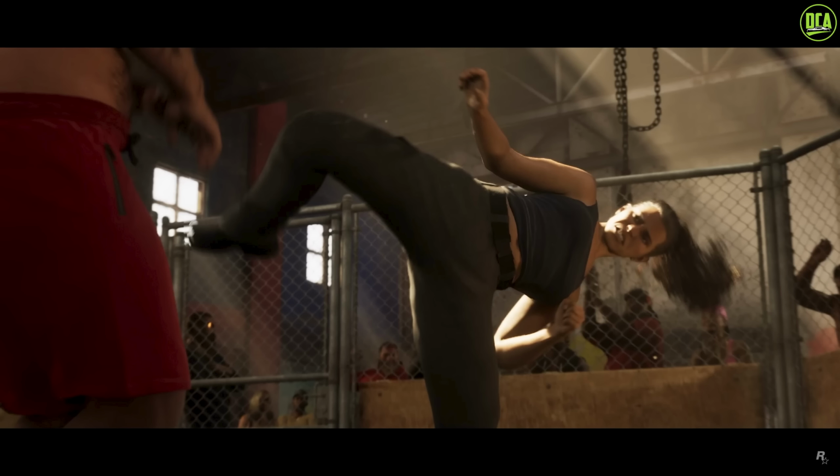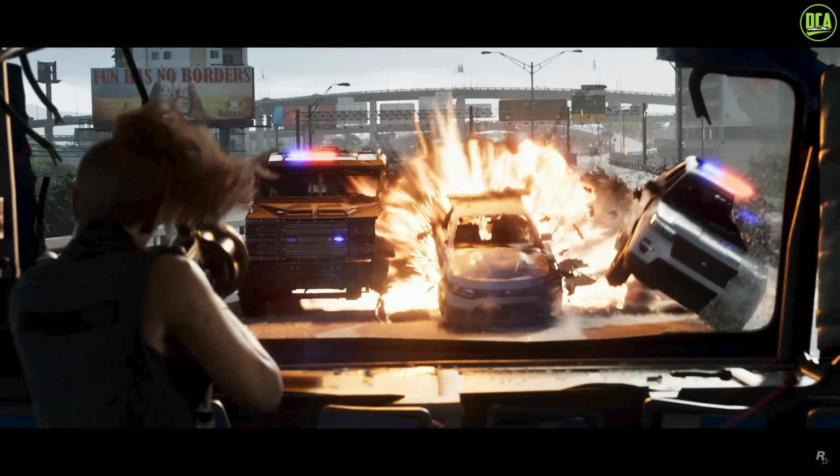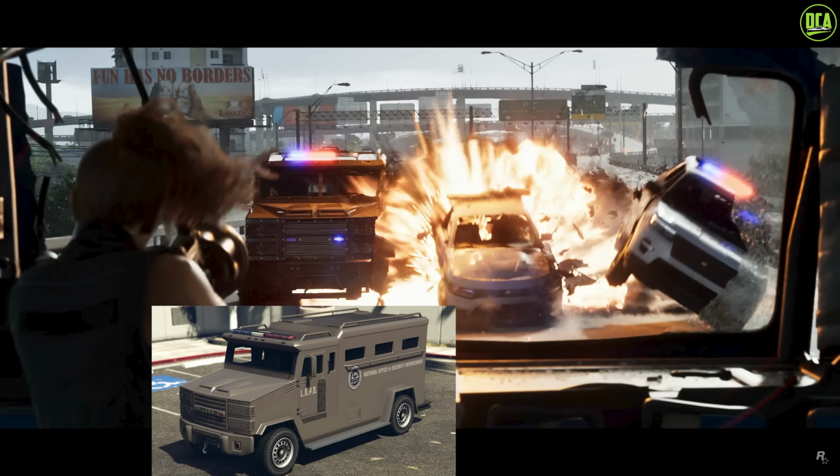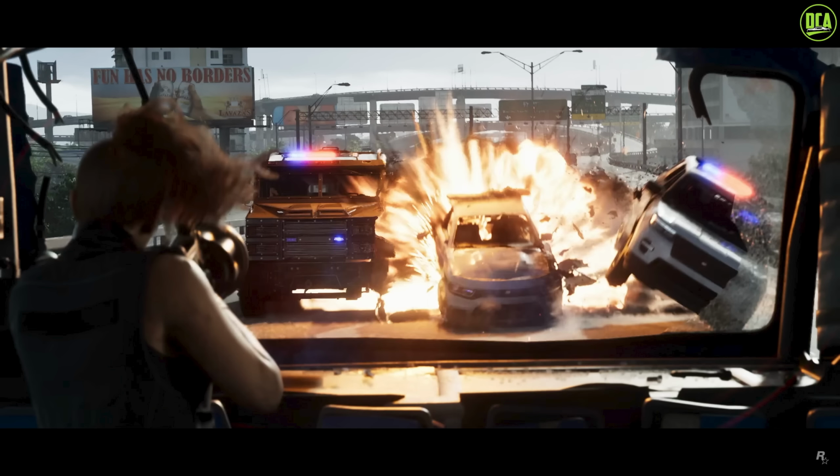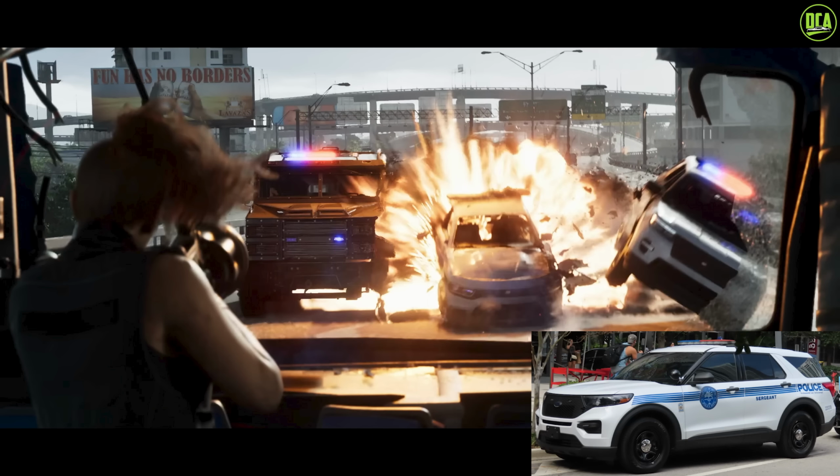Continuing, we see Lucia in a fighting ring of some sort, possibly doing that for extra money, so it could be cool side missions. Moving along, we see this awesome shot of Lucia blowing up cop cars with a grenade launcher. And of course, the damage detail on the vehicle she's shooting out of is pretty insane. But anyway, she's blowing up a riot van returning from GTA 5, a Buffalo STX cop car, and a new Vapid SUV cop car based on the Ford Explorer.